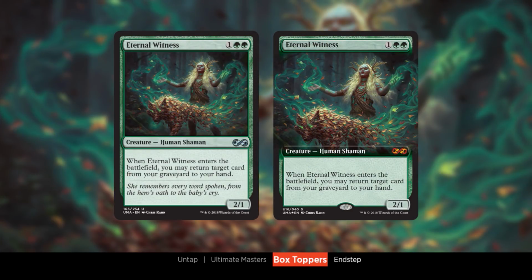So here's one of those uncommons we were talking about. It's got new art. Eternal Witness is one of the most iconic uncommons of all. It's one of the most iconic green cards of all time. Absolutely, one of the most well-known. It's in every commander deck that runs green that I've ever seen. And that flavor text, Steve. Oh, that flavor text. She remembers every word spoken, from the hero's oath to the baby's cry.